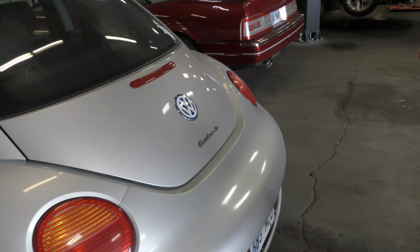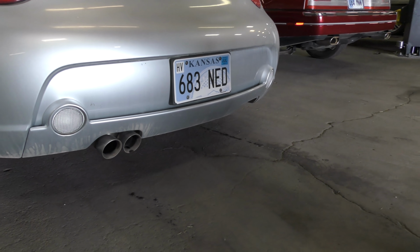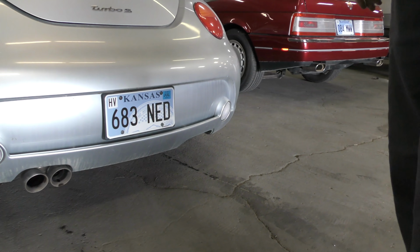It does have aftermarket exhaust on it. That's why it sounds so good as it does. It has a Flowmaster on it. Kind of more free-flowing.